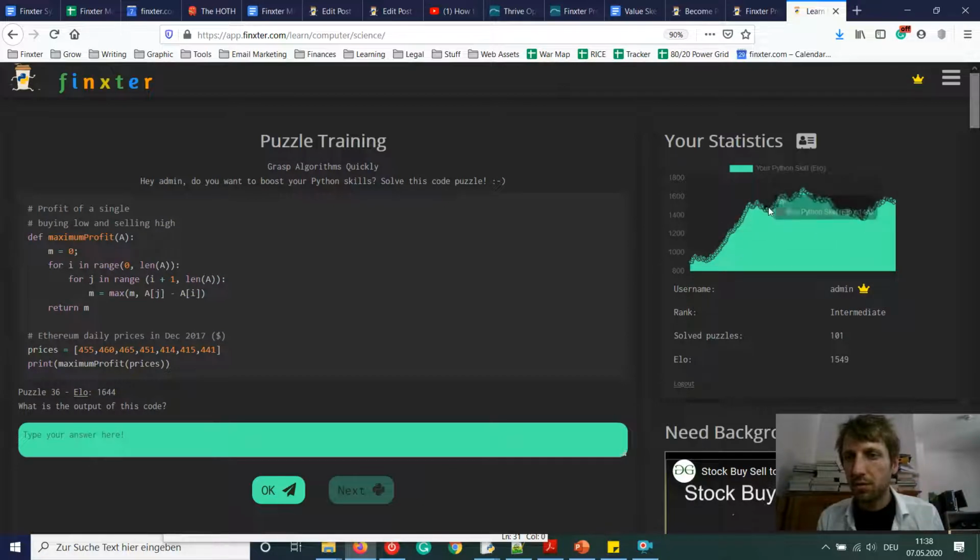But for example, here you see all puzzles, the historic elo of all puzzles, and this is also restricted for non-premium members. Say you improve from elo 900 to elo 1600, so your Python skills improve over time as you solve the Python puzzles.